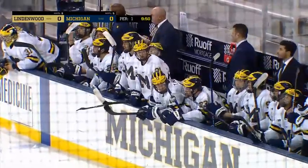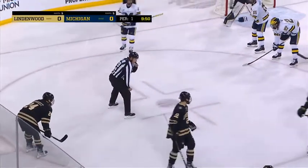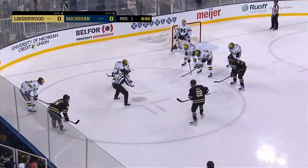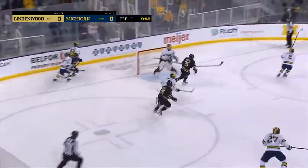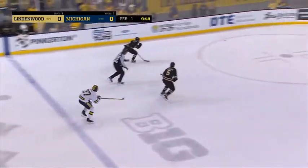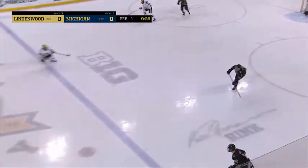Shots 5-5. One of the things that Michigan freshmen will have to get used to is the way this defenseman activates, especially Luke Hughes. He's led the rush a couple of times already tonight. And if the puck precedes Luke Hughes out of the zone back the other way, those forwards better be ready to play a little D. Michigan won that faceoff. They sent it down the ice. They're going to wave it off. And the play continues.